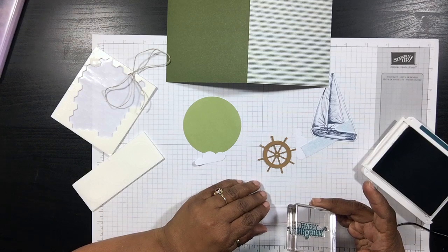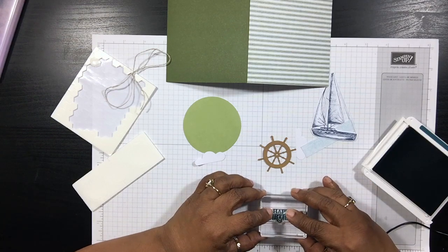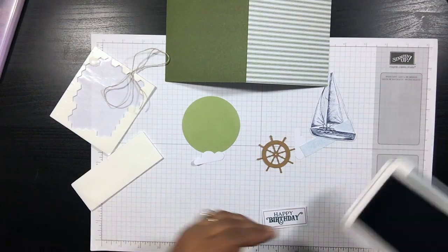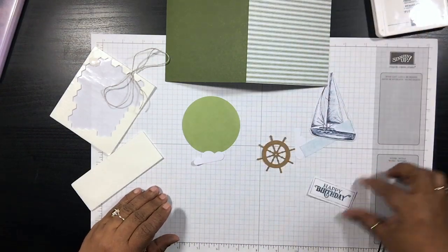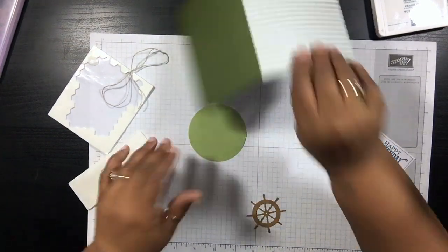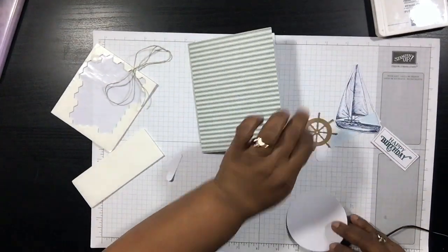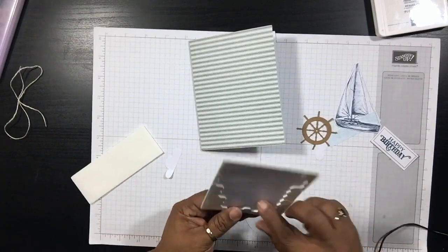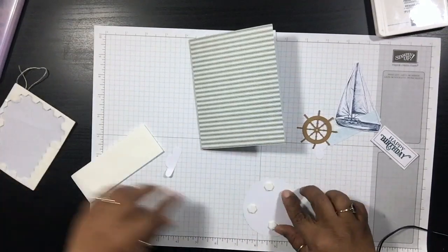Kind of line that up, get that straight first. There we go. And close that up. And I'll set that aside for a second. And we can just go ahead and start building a little by little. So this one, here's the card base, and I'm going to pop this up on dimensionals. I think I'll just do 4. One on each side.